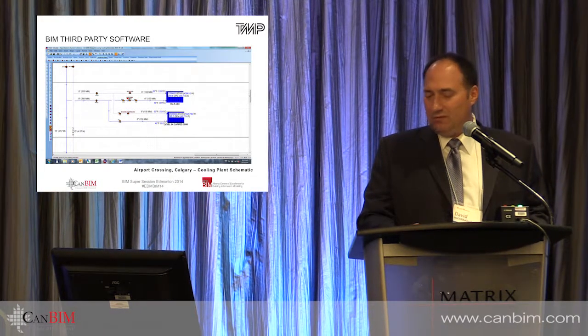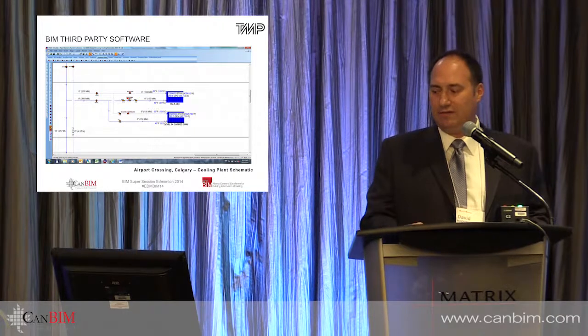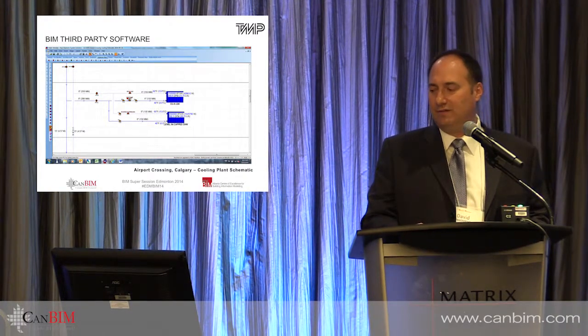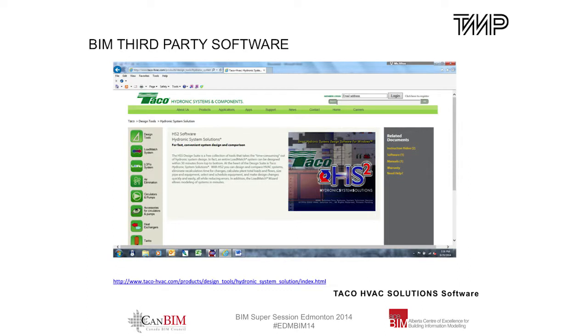Now, what we can do then is take all that information and generate a file, and because it's the Taco vendor, it goes online and sizes all the equipment for you, all the pumps, all the valves. It goes back online and finds all the families for those pumps, extracts them off the internet, and creates a file that you can now download into the model. And now we have all the families for all those products that we just drag and drop into place inside the model, and then we connect it up with all the piping. So it's fantastic that way, and we've used this on a small project, and we're very happy with it.